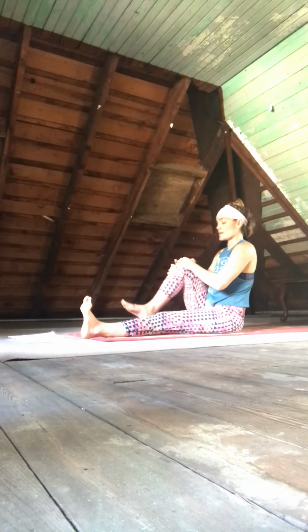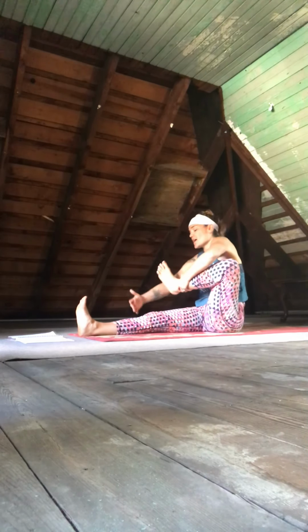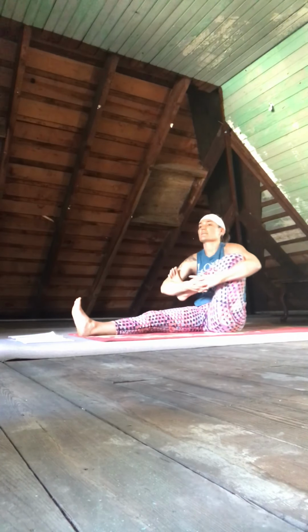Come forward again. Right leg straightens back into staff posture. Hugging left knee in, we'll cradle on the left side. Maybe you can place your left foot in the crook of your right elbow and rocking back and forth.